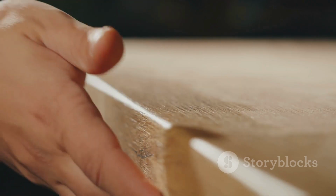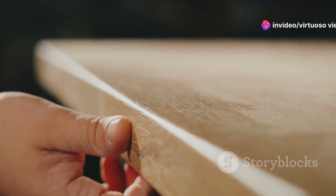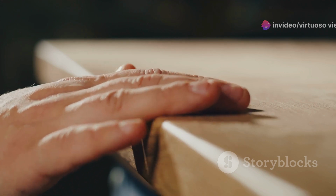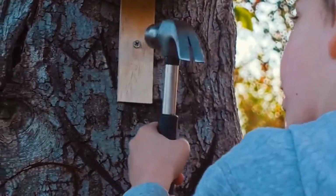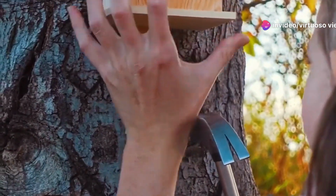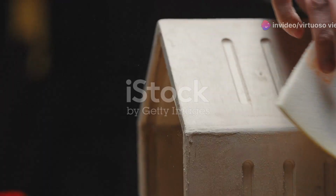Step 5. Smooth the edges. Using sandpaper, smooth out any rough edges or splinters on the inside and outside of the cave. This step is important to prevent injuries to the birds. This prevents injuries to the birds' delicate feet and bodies. A well-finished birdhouse will be more inviting and safer for its new residents.